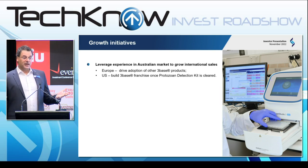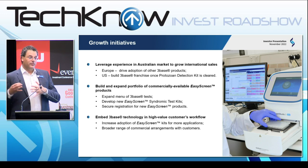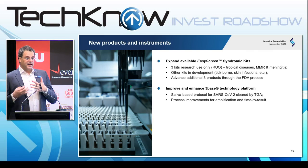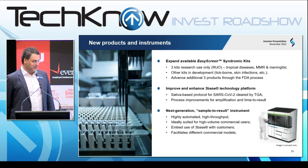So in terms of growth initiatives, I hope it's clear now that we can leverage this experience from Australia to grow into those much larger markets. We're building our portfolio of tests. We sell them under the EasyScreen brand. And we've got a way now to embed 3base technology into those high value, high throughput customer labs. We continue to invest in our technology. We've recently received clearance for a saliva test for COVID, which avoids you having to put a swab up your nose, and that's that next generation instrument that I was telling you about.